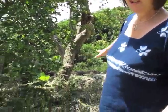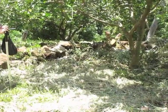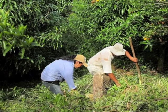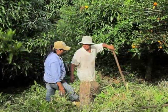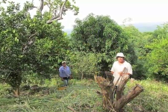So here you can see an alternative, which is hard work, but it's using the machete to weed and to clear away the vegetation, but leaving it on the land, leaving it both as cover to protect the soil, but also helps provide fertility for the soil.